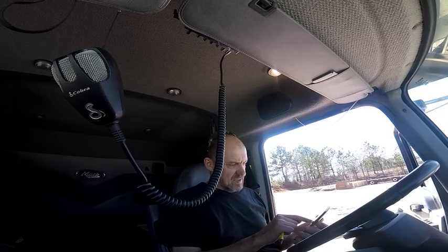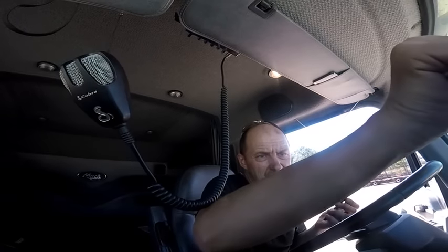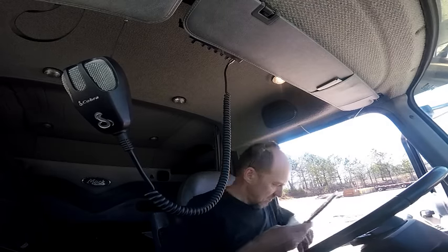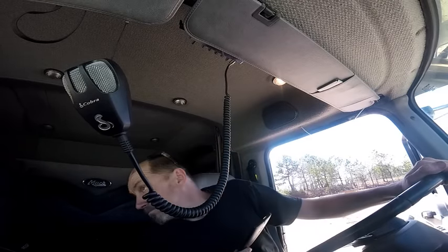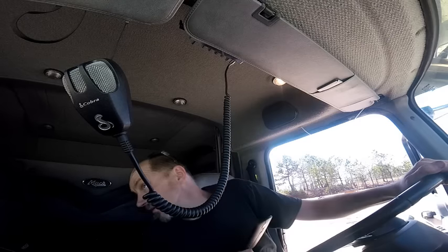The only problem is that on the way to that Loves, there's a scale, like DOT, you know, inspection station. So if something is wrong with my weights, that's where they will get me. But hopefully everything is fine, because I did everything, I think, correctly. Probably just need to check with the exhaust pipe in there. Let's see if I can cover it, and then we'll start trucking.